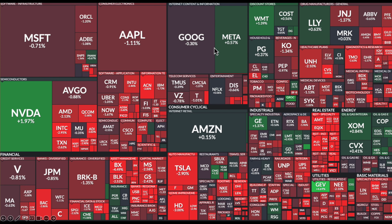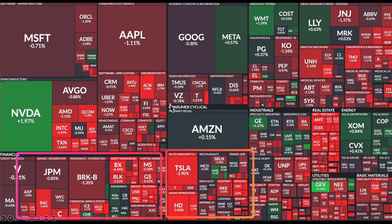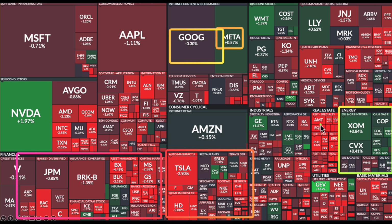If you take a look at the heat map, you can see it was red across the board, especially in some of the financial sector. We got some reds over here, but the big names were okay. Meta, Google, none of those suffered big losses. Outside of that, the smaller names had a little bit more losses. The best sector right now is the energy sector, and that's something we'll be looking at when it comes to the stock picks.